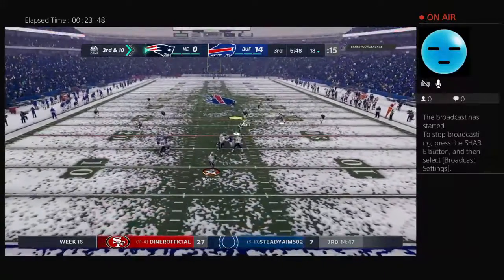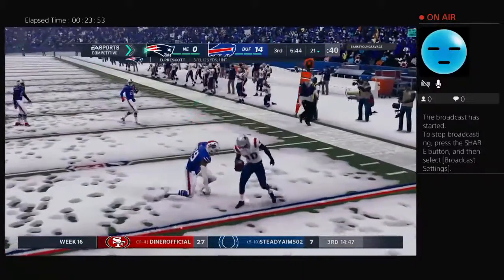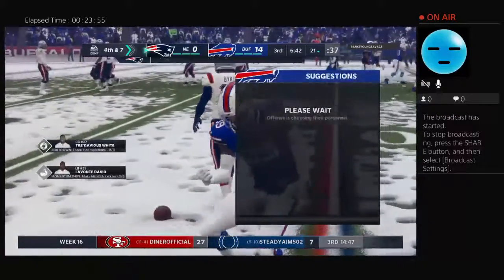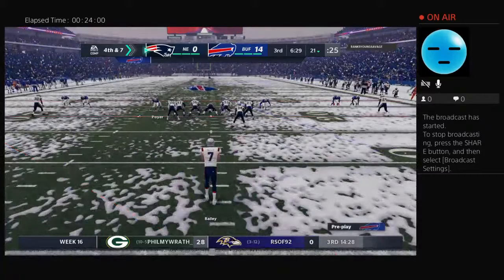From the shotgun, it's Prescott. Throw caught here by Bird. Yeah, that's not going to get it done. He'll come up well short of the 1st at about the 21. They stop him for only 3 that time, and that'll bring up 4th down.